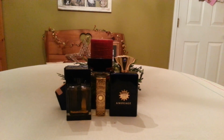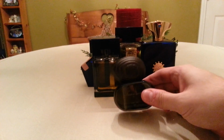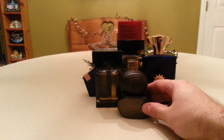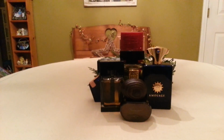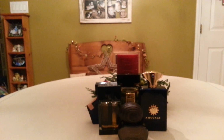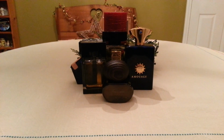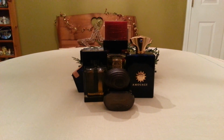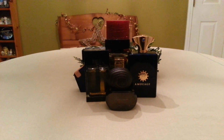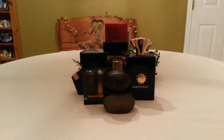Number 4 is going to be from the House of Majda Bakali, and that would be Fusion Sacrée, Lou, or For Him. It is a kind of gourmandish, sweet-smelling fragrance. There's a lot going on in this fragrance. I couldn't really even peg most of what's going on. It is very unique, very different, a beautiful fragrance, but hard to pick out most notes.